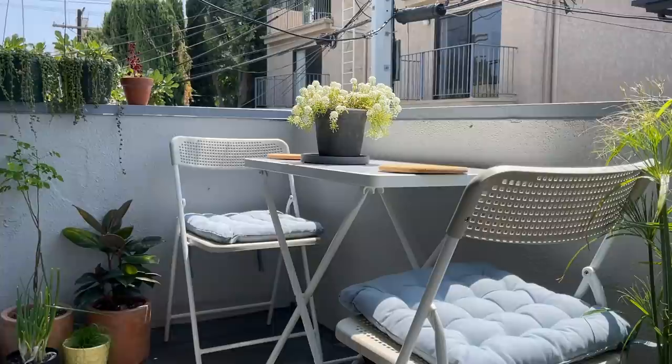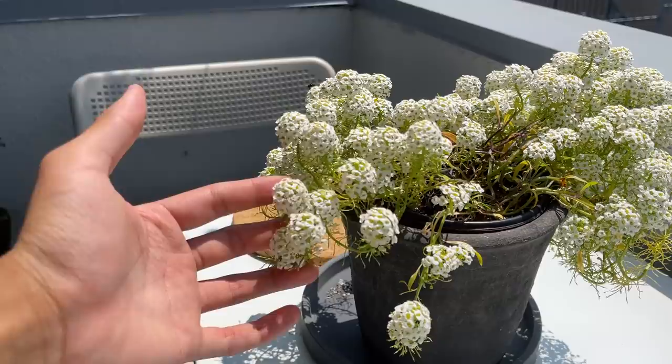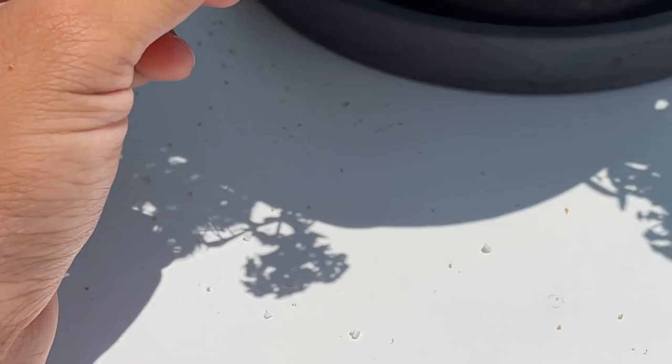This is a patio set that I got from IKEA for me and Chris to sit on, like have breakfast or coffee or dinner and stuff. On top, I have these cute little flowers. I don't really know what they are, but I thought that they'd look really nice on our table. I like how the petals of the flower fall off really easily, and then they kind of make a little bit of a mess with the petals on the table.